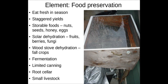Planting things, especially the berries and the fruit trees, to stagger those yields out, extend the harvest time for the fruits and berries as long as possible, and prevent having a lot of them coming on all at once and having a glut. Focusing on some of the storable foods, which coincides nicely with our focus on the protein crops, so having a lot of nuts and honey and eggs and other small seeds that can be dried and stored.